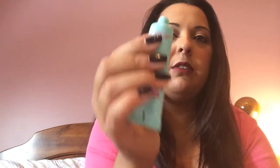I think what did I pay for this? I think I paid $8. $8 for this little guy, and you know what? It actually is pretty good. So when I got home, I opened it up, and I'm like, okay, what is this going to be like? So when you squeeze, I don't know if you guys can see that, it's clear. See how clear that is?